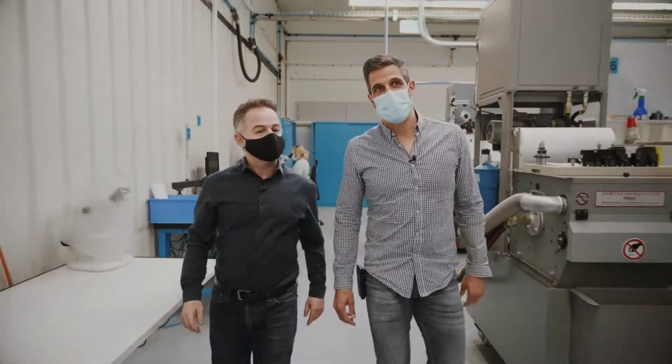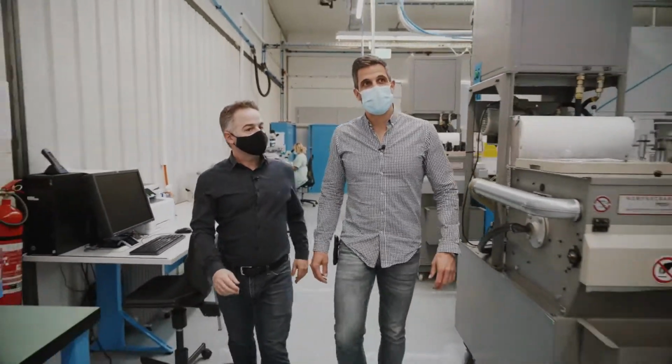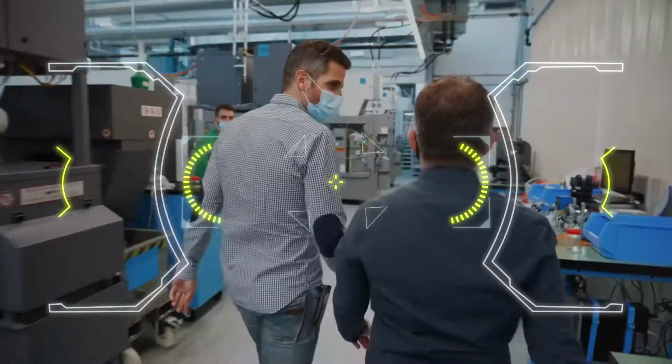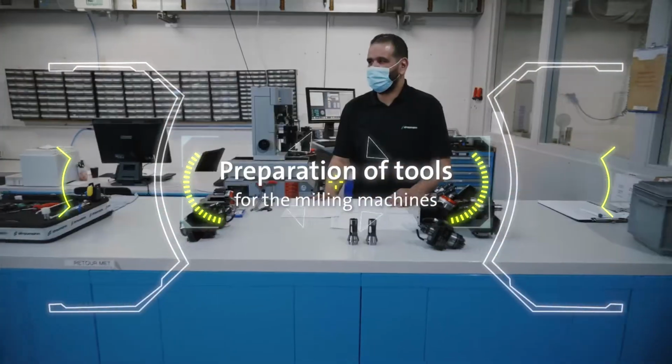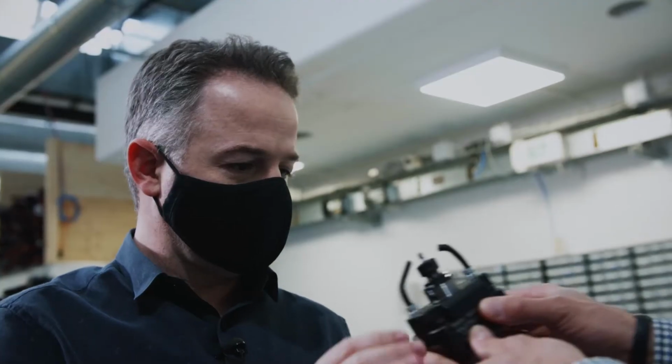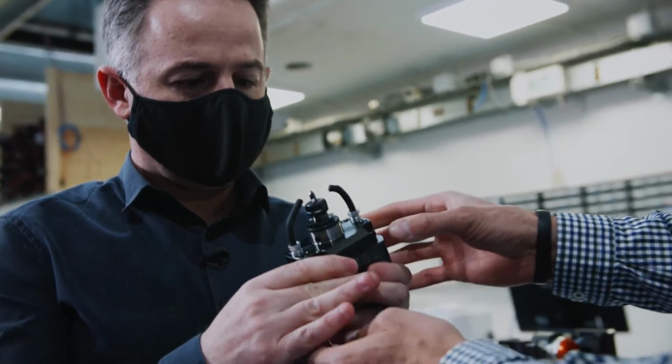What is so special about this place? This place is special because it's where we produce the screw retained abutment. I will show you how it's made. So before we can produce on the machine, we need tools. Here is a place where we prepare tools for the best cutting performance on the machine.